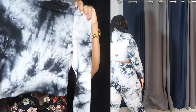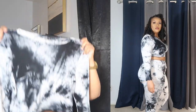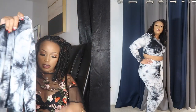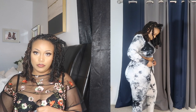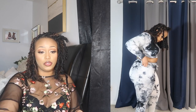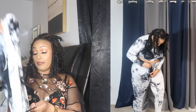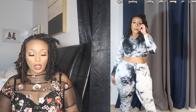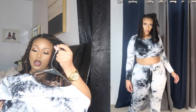It came with a two-piece set. Here's the top, and it's just a cute little crop top tie-dye look. I thought that this was really cute. As you can see by the video, it was a really cute outfit. You can wear this with those white sandals or the black sandals or the white mule shoes. It's something cute to step out in, go and run errands in, go get your nails done, whatever you choose to do.